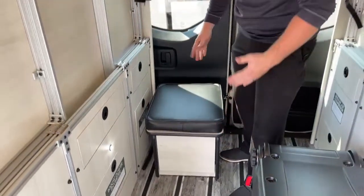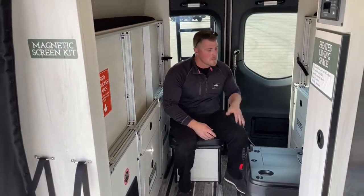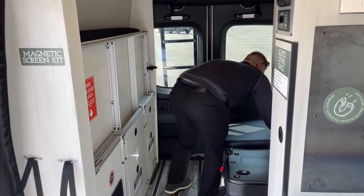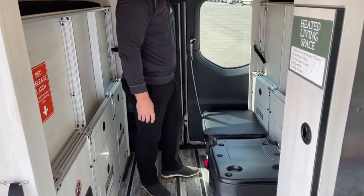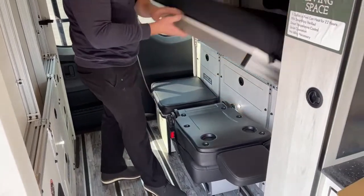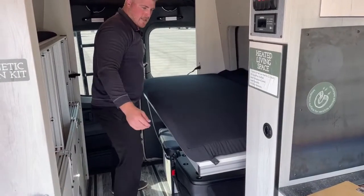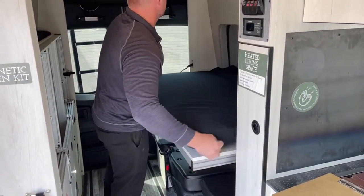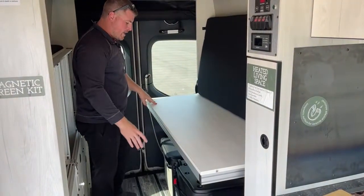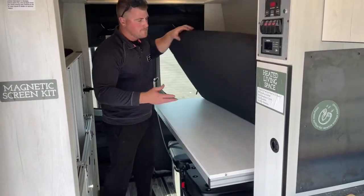But when it's closed up, it just looks like a nice ottoman, somewhere to sit on while you're just hanging out in your van. I also like to just slide this back along that wall. Now the cool thing about setting it up like this is we can still fold this bed down and it's out of the way. Now this side of the bed is also going to double as your table, or if you're working in here, your desk space. You can just get some nice little stools or something to put in here to sit on while you're in here working.